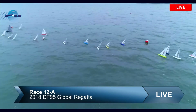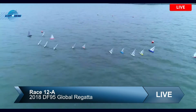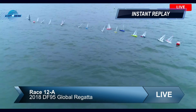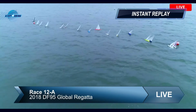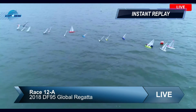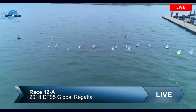It means your committee did an excellent job of setting the line when they're able to get spread out like that. Let's take another look at this. You got 15 boats spread out across the line evenly. Just an awesome job by the committee of setting the line, and just a tribute to our skippers who are sailing in this championship. Off to almost a perfect start in challenging conditions.